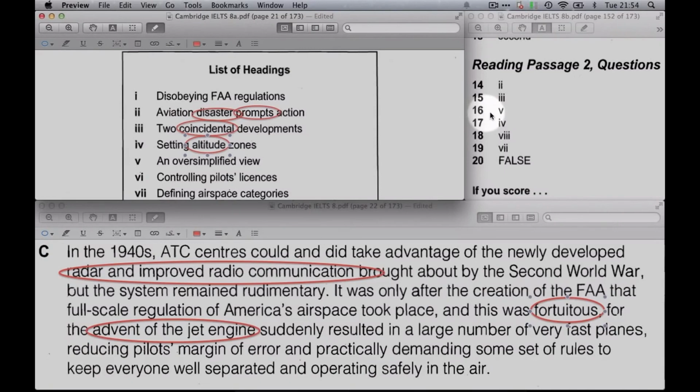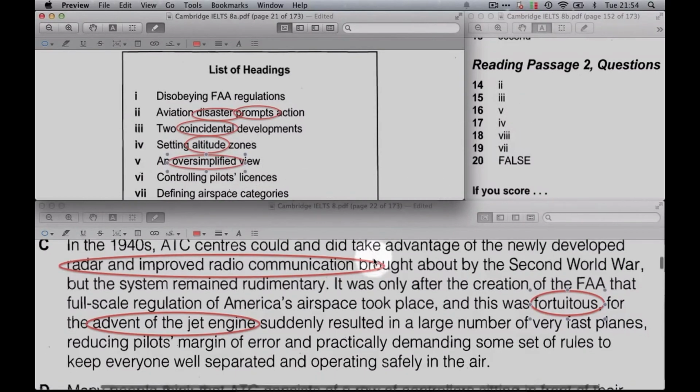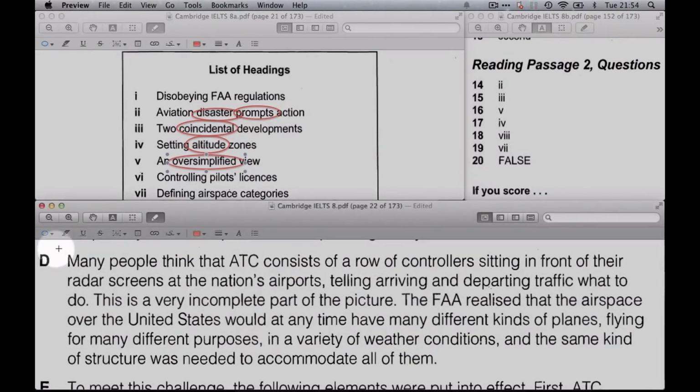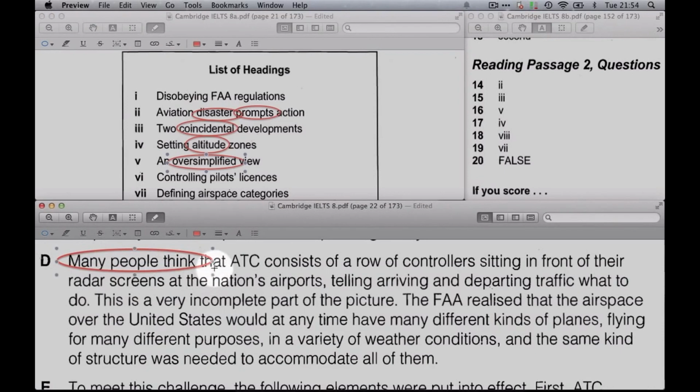Okay, setting altitude zones. Altitude means the height above the earth, from sea level above. Over here, oversimplified view. Oversimplified, so that would be paragraph D. Many people think, this is a very typical thing, that air traffic control is telling arriving and departing traffic what to do. It's actually not true. This is a very incomplete part of the picture. It's not exactly what happens. It's a very limited understanding of really what they do.